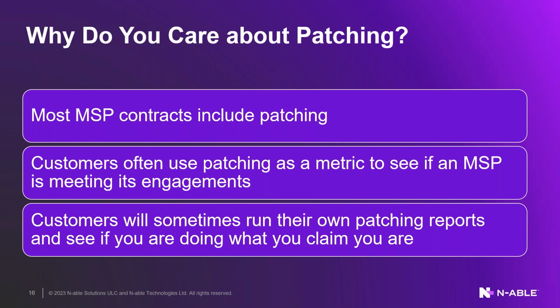Again, I targeted patch. About 50% of the time, I would notice that, hey, you're 3 or 4 months out of date. Oh, that's not good. In fact, I could show them Microsoft articles about zero-day vulnerabilities from 2 months ago. So yes, you want to be able to patch your devices quickly and efficiently.